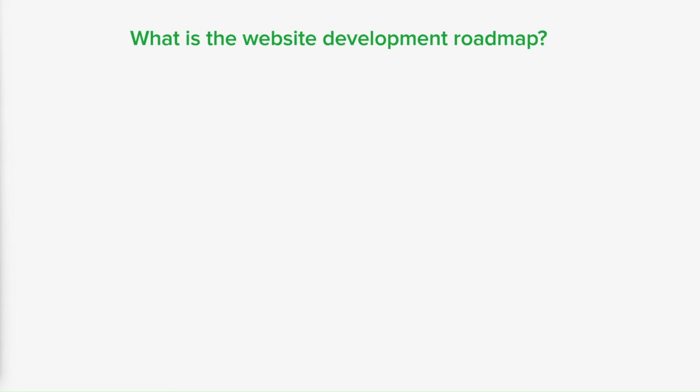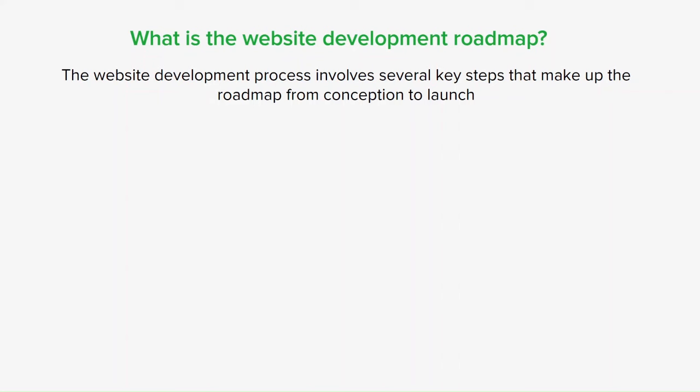So what is the website development roadmap? The website development roadmap process involves several key steps, and essentially all of these steps make up the roadmap from conception all the way to launch. So here's a general overview.